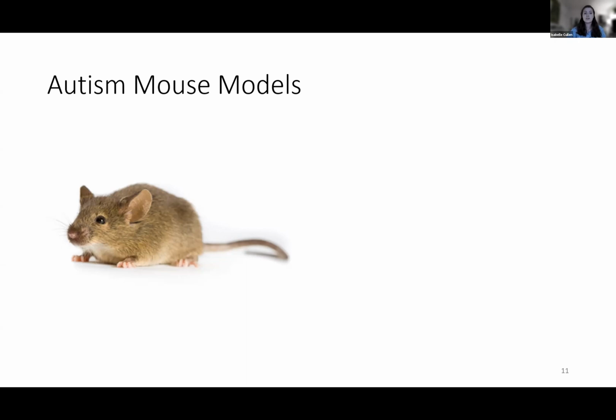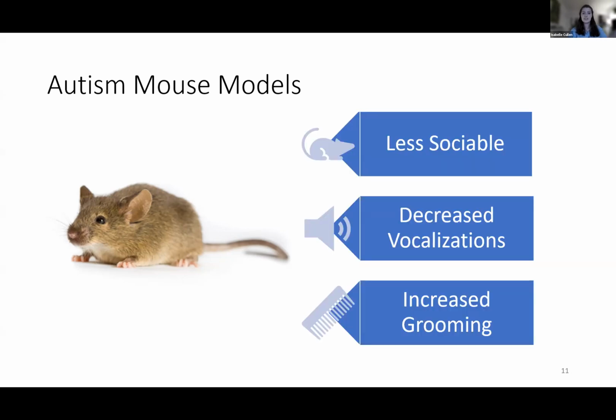So for this project, we'll also be using autism mouse models, and the one specifically we'll be using is contactin-associated protein like 2, or CNTNAP2 mice, that you'll hear me refer to. They've been shown to be less sociable, have decreased vocalizations, and show increased grooming behaviors. But we're using these not only for these similar behaviors to autism, but also because they've been shown to have olfactory deficits, anatomically in terms of synaptic connections within the olfactory bulb, but also behaviorally.